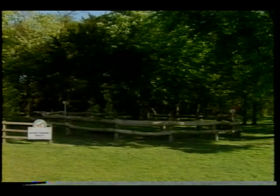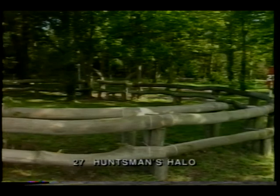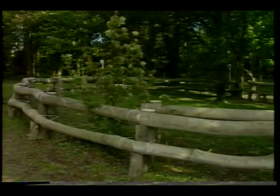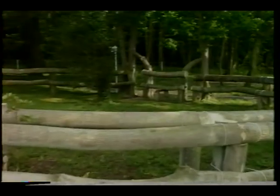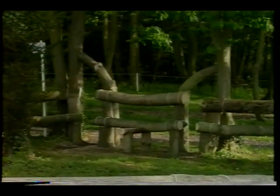In Huntsman's Close, a completely new obstacle, the Huntsman's Halo. I wanted to have a little bit more interest in the latter part of the course, so a parallel rail to a stile is the direct route, and there's a very easy way round over two uprights for those that want it. They then have to find their way through the trees to come out over the two Huntsman's Hangovers.